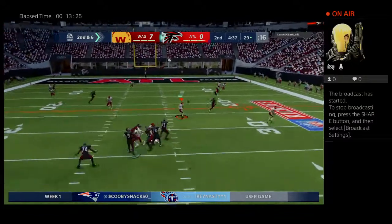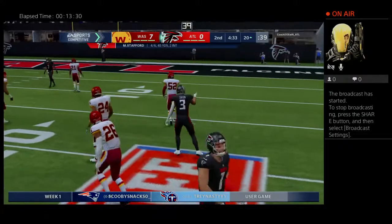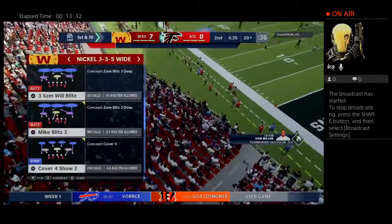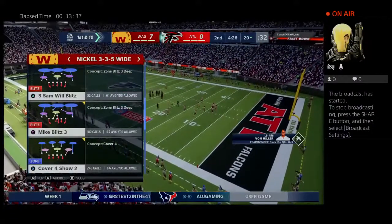A shotgun snap for Stafford. That's complete. Hits Carson out of the backfield. And he's able to get it to the edge of the red zone at the 20-yard line. 9 yards to pick up there, and it's a first down.